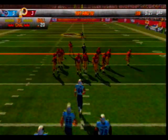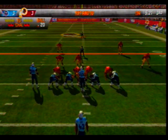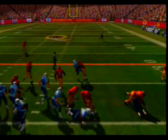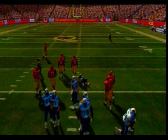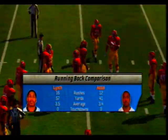The ball on their own 20. Start the drive at the 20-yard line. First and 10. Keep the throttle down. Lynch, the lone back. He gets the carry. They'll spot this one at the 27, and that's now three tackles for him in this game.